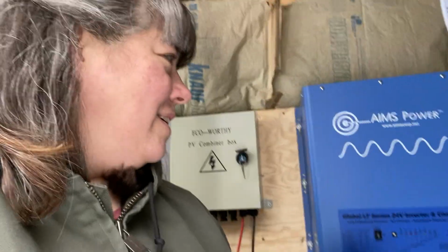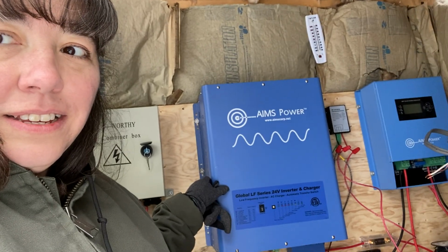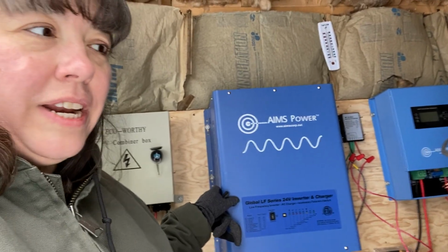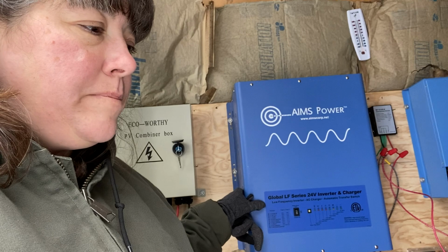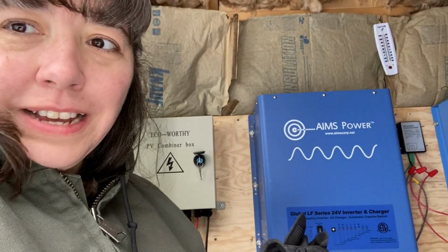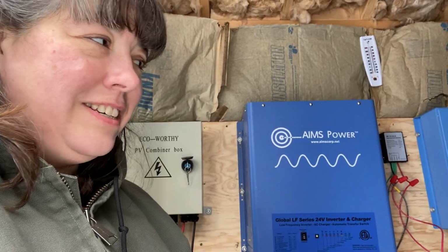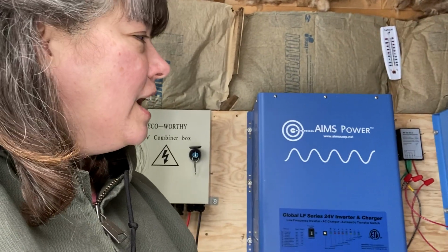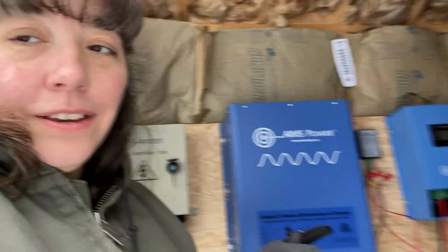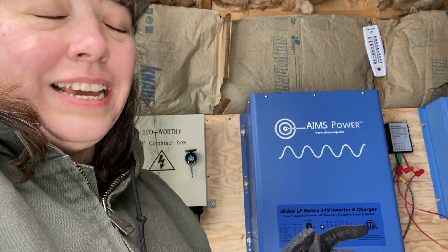Sometimes we tend to over-engineer stuff, and we know that this inverter here is a lot. It is probably draining our system, but we wanted a different kind of inverter because our last inverter we went cheap on and it caught fire, which isn't good either. The inverter did not catch fire. The little controller thing did.